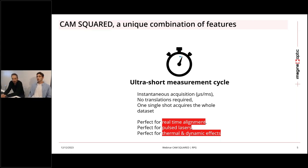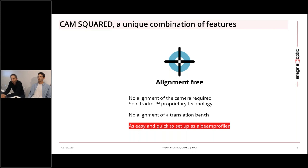So for sure, thanks to this feature, caM² is perfect for real-time alignment when it's necessary. It's perfect for pulsed lasers, and it allows you to follow thermal and dynamic effects on your laser. This system has been designed to be alignment free. More exactly, this system is as easy to use as a beam profiler. You just have to put it in front of your beam and take the measurement. So no alignment, nothing to do. Just put the system in front of the beam. So once again, it is as easy and as quick as a beam profiler setup.